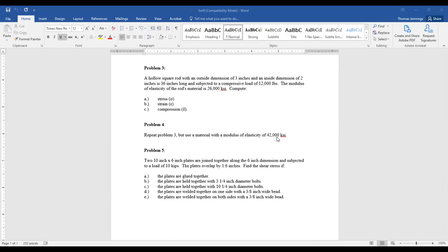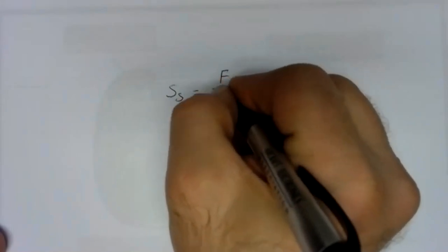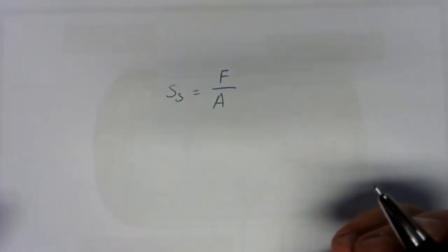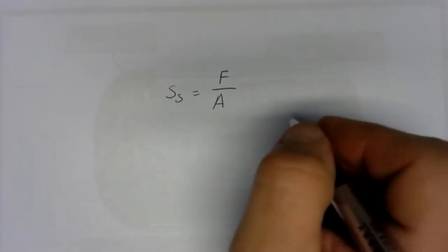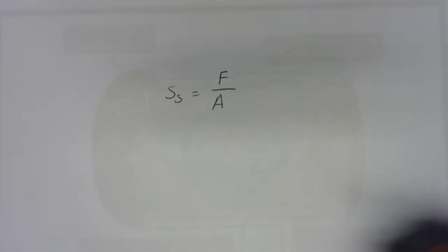And this is a shear stress problem. The fundamental thing to keep in mind with shear stress is the basic definition. So shear stress is the applied force divided by the area that is resisting that shearing force. I like to think of it as the area that'll break through if the force is high enough to get over the shear strength of the material.